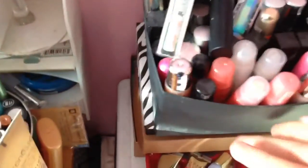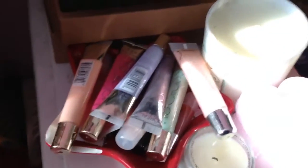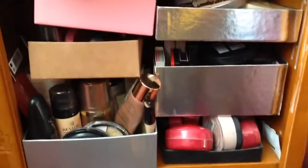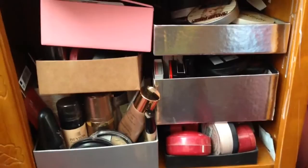And then the glosses I use more often, my La Gloss glosses and whatnot, I have them in a little candy jar here with some candles. I have perfume samples here. Again, really big with the subscription boxes. My palettes are on this shelf, and this is all palettes down here, all the way to the back. The thing I'm most disorganized with is my face powders and what have you. They're just kind of boxes piled on boxes.